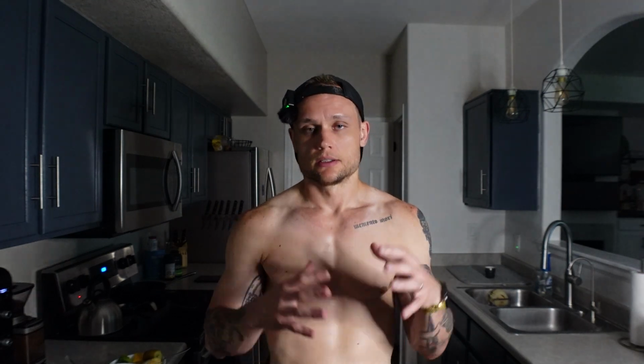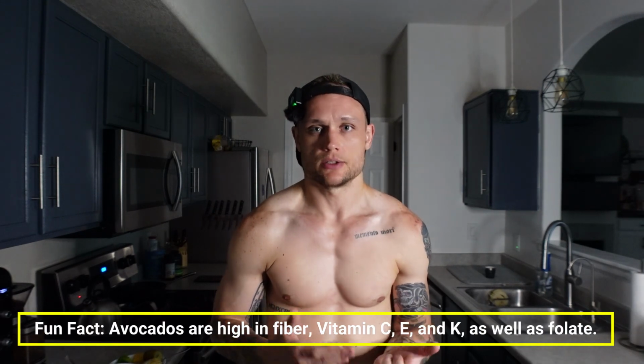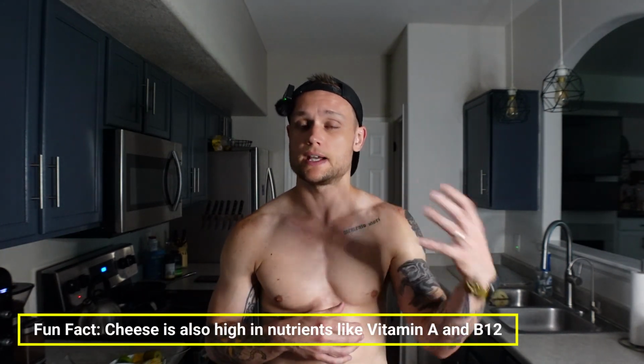As for the breakdown of what I'm eating, the oats and the fruit are really to replenish those carbs and kind of restore that glycogen like I mentioned before. Then we've got the avocado and the eggs for some healthy fats. As for the cheese, I do have the cheese on the plate for fats, but I've also got it on there to make sure that I'm getting in enough calcium.